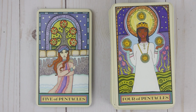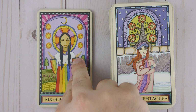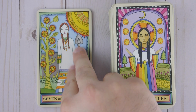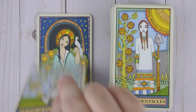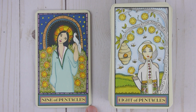Five of Pentacles, struggle, hardship, loss. Six of Pentacles, family, give, receive. Seven of Pentacles, goals, potential, success. Eight of Pentacles, work, results, hard work. Nine of Pentacles, comfort, accomplishment, prosperity, stability.